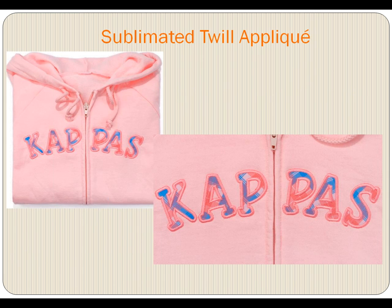So one of the things that we've looked at over the years, again, I've been with the company for 22 years, and I've just seen it grow and grow and grow. So I wanted to start with the traditional lettering and kind of go into some of the different trends that have come up over and through the years. And one of the next ones that we're looking at is a sublimated twill applique.